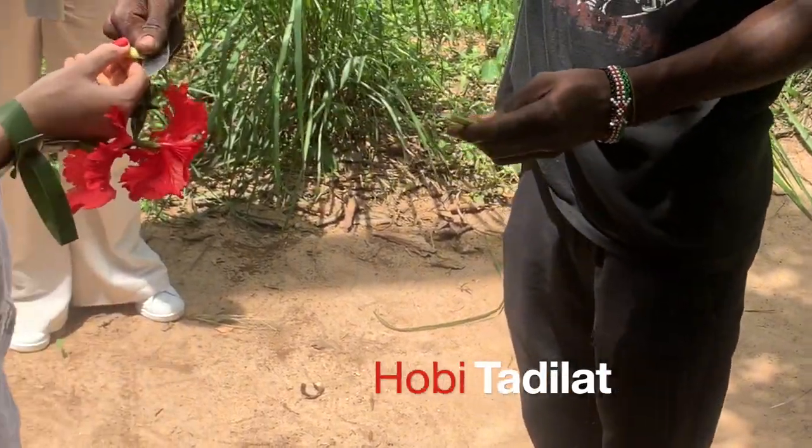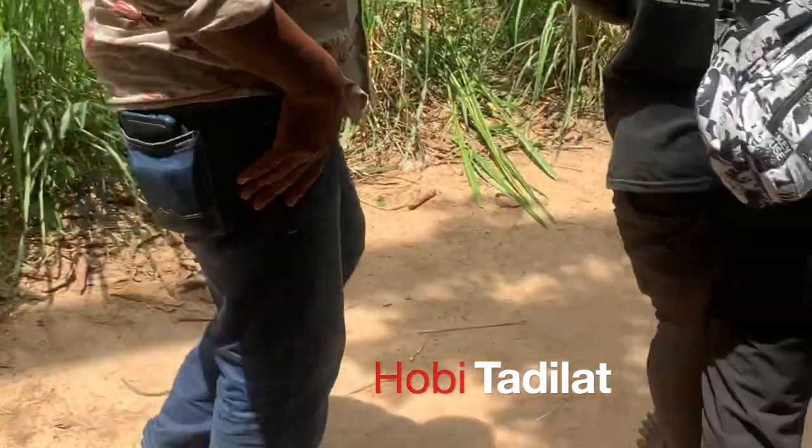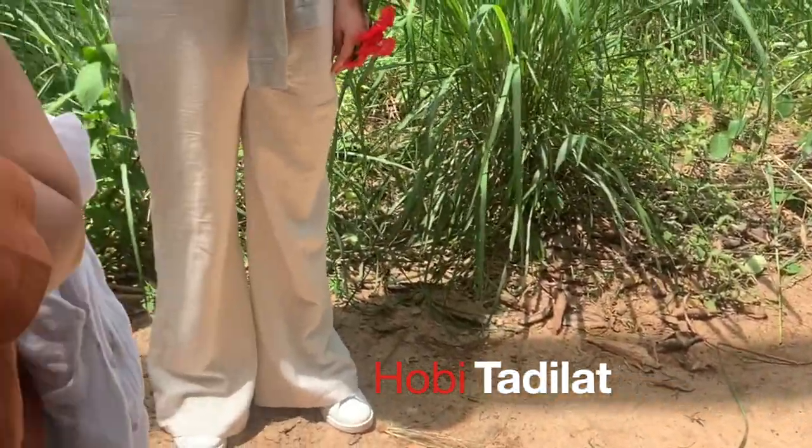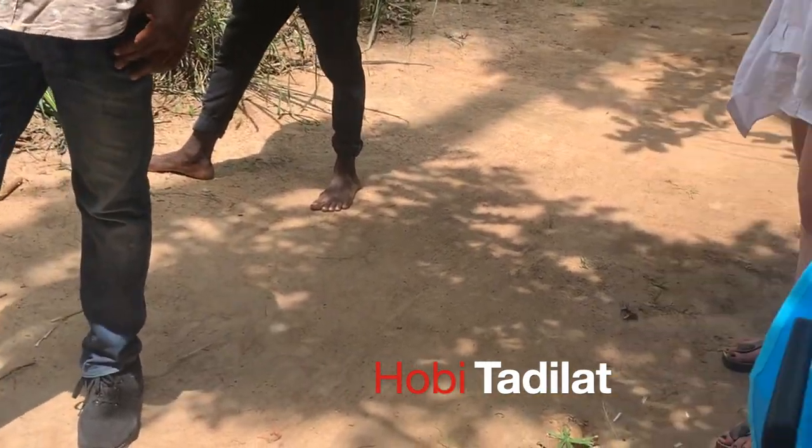You discover what is it? Lemongrass. Yeah, lemongrass. We use it for Thai, for tea, for green tea. In Zanzibar, it's very, very common here.